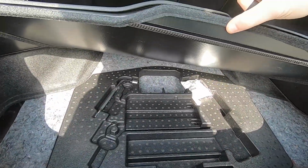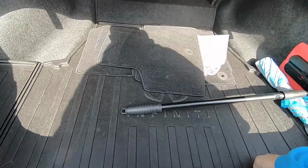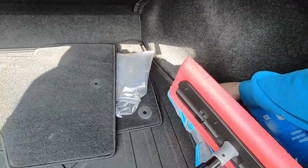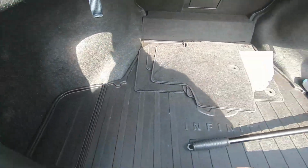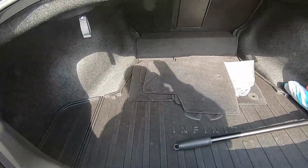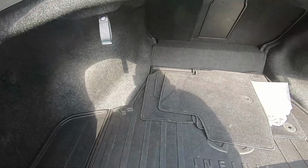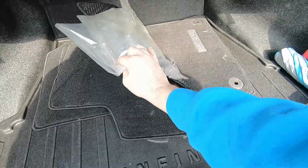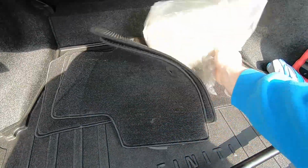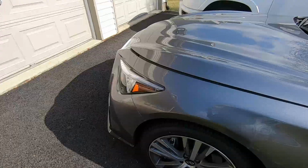I don't think that these actually come with a spare tire. I don't think that was a standard thing. I think if you wanted a spare tire, you had to actually pay for it, which again is weird, but I guess places are getting away from that. Again, I got the all-weather package. I got the nice rear mat, and I put the rubber mats in up front. So we still have the cloth mats back here. I'm probably going to buy a net because I did really enjoy having that net, and we don't have that.